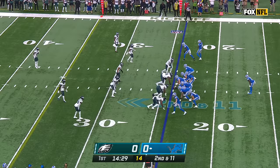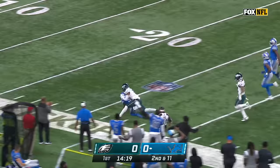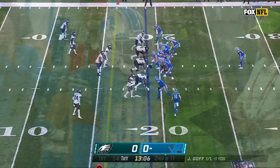At the line of scrimmage. And second and long, they will run it. And it is DeAndre Swift with a first down and more. Down inside the Philadelphia 30-yard line. Through three linebackers and all five defensive backs, it's a very flexible defense for Philadelphia.